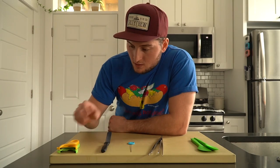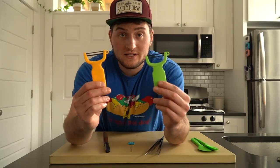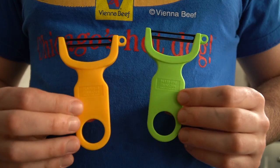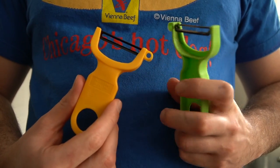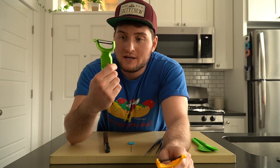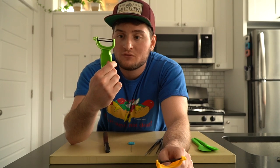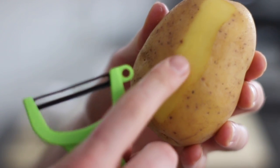Okay, starting here with the Kuhn Rikon peelers. These things are super dope. There's really no way to describe them other than the fact that this is easily the best peeler that I've worked with in my years of cooking. Honestly, leave it to the Swiss to create a marvel in engineering that is the world's greatest peeler, I believe.